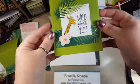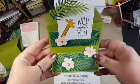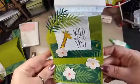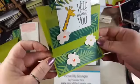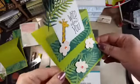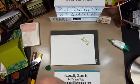Okay, doesn't look like much when it's flat, but when you open it up, it sits up. Can you guys see this? And it's got that window sheet. Hi, Brenda. And it just hooks behind this flower. Is that cute or what? Okay, now I've showed you.